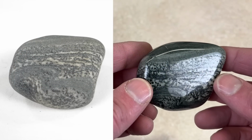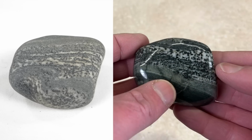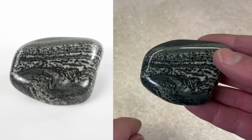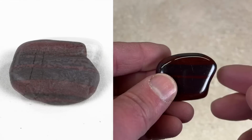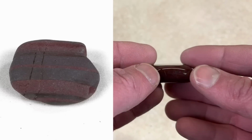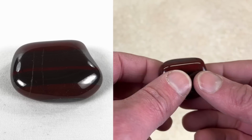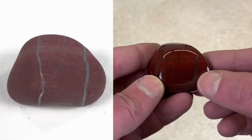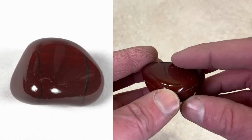This is one of my favorites in this batch. Yeah, cool. You got the dark green, you got light green, you got speckled green. Got this little swirly kind of thing back here. This is banded iron formation. It's jasper and hematite in layers. Those usually shine up really nice like that one did. Here's another jasper. I really like the healed fractures on this one. You can see where it cracked and something filled in the cracks. Cool rock.